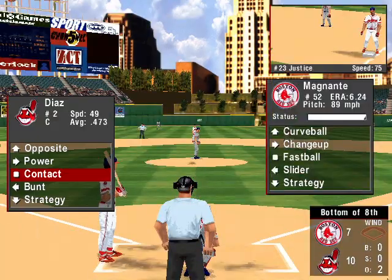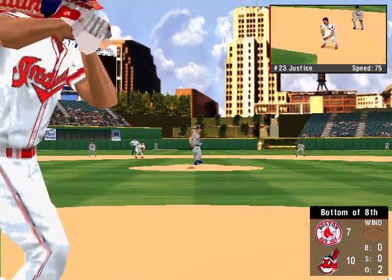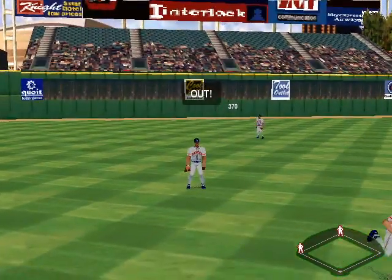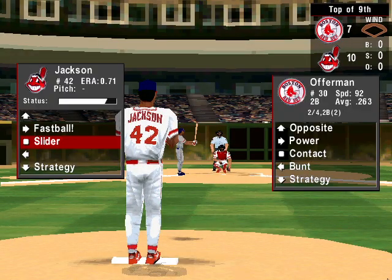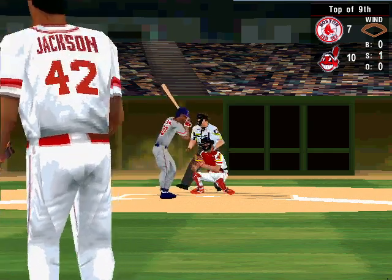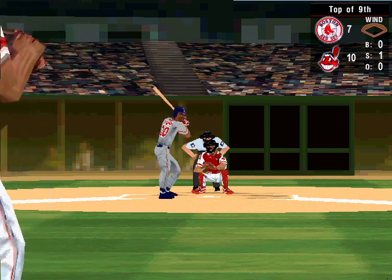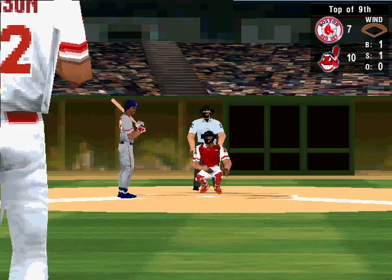There are two out here in the last half of the eighth. The pitch. It's popped up to left field. The side is retired. Two runners left on base. Going into the first half of the ninth inning, the Indians lead the Red Sox 10-7. The pitch. Right down the middle for the first strike. Fastball just off the outside edge for ball one.